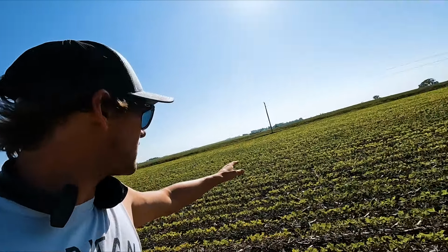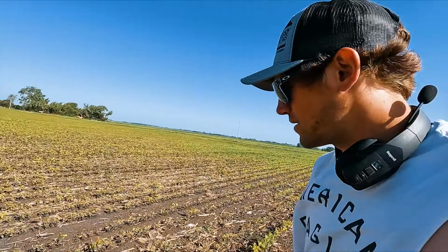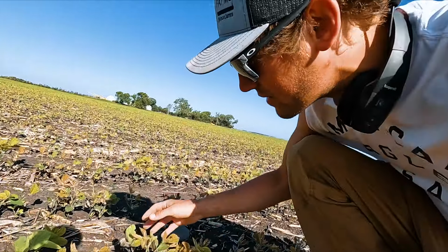Oh man, it's not good though. It goes from pretty decent looking to, I mean, they're dying here. They're nothing. All the leaves are dried up and brown. They're just crispy.